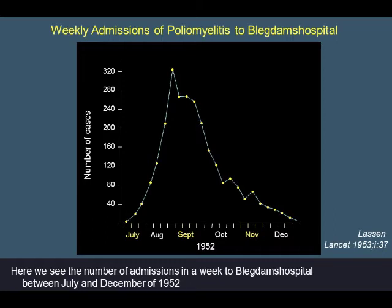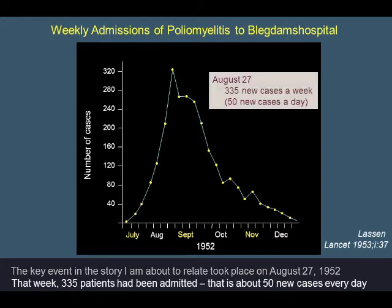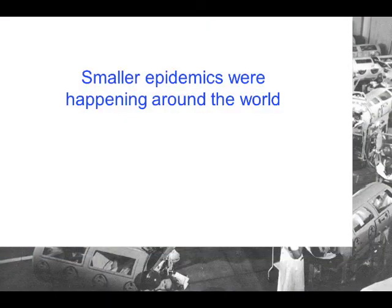Here we see the number of admissions in a week to Blegdam's Hospital between July and December of 1952. The key event in the story I am about to relate took place on August the 27th, 1952. That week, 335 patients had been admitted. That is about 50 new cases every day. Smaller epidemics were happening around the world.